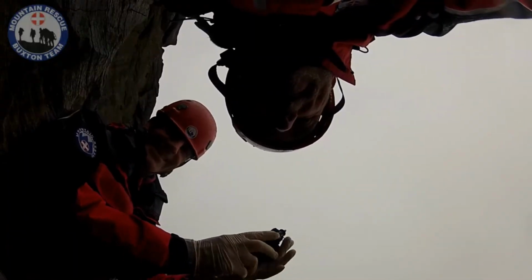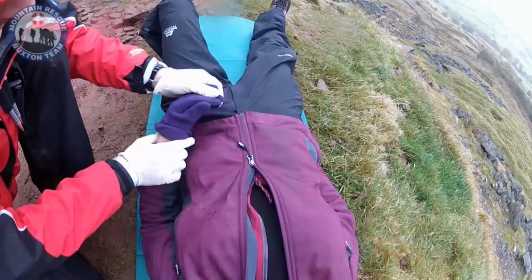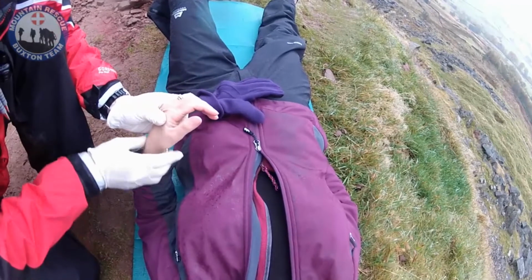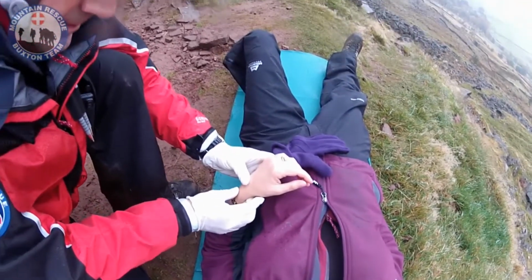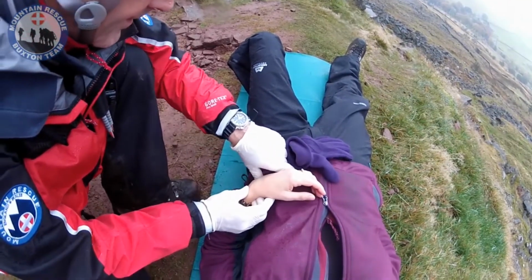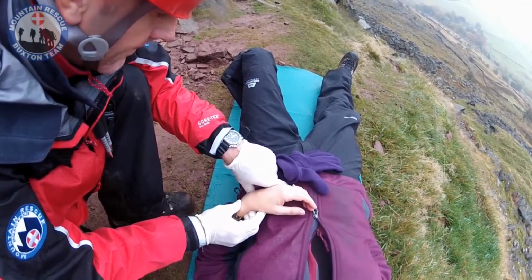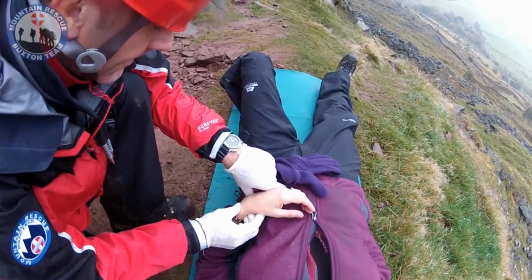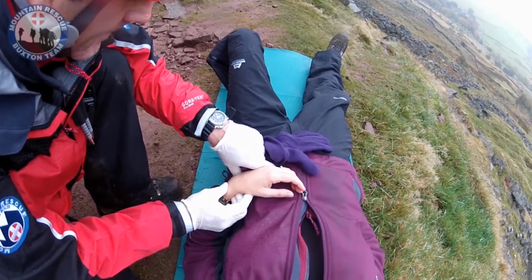Firstly, our first aider feels for the casualty's pulse at the wrist, looking for the radial artery. Here he is assessing the rate, but also importantly the strength of the pulse. A normal pulse rate at rest is between 60 to 80 beats per minute. Having taken a radial pulse, the first aider checks capillary refill time. This should be less than or equal to 2 seconds, and in our casualty, in this scenario, it is.